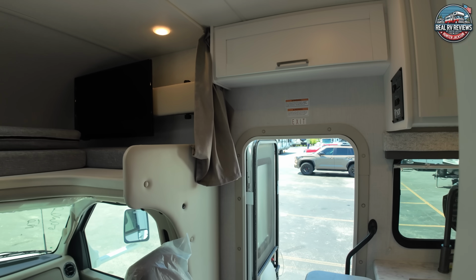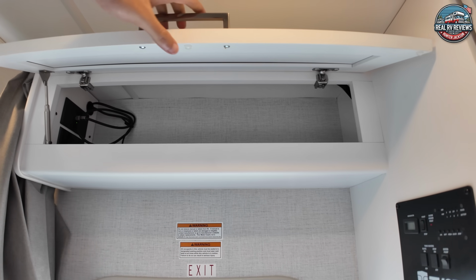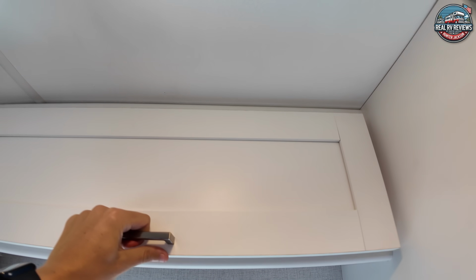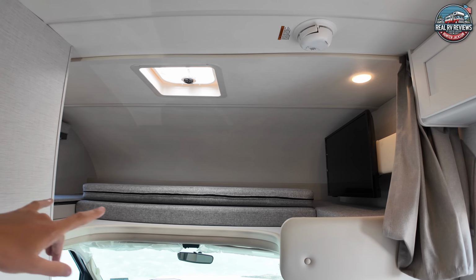Let's swing us back around. As we move towards the entry door, we've got one more storage compartment up above here for things that you need right before you leave, maybe a dog leash or an umbrella. And then moving out and around, this is what makes it a Class C. We've got our overhead cab up here.